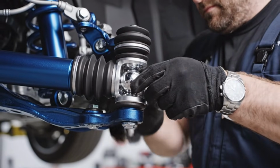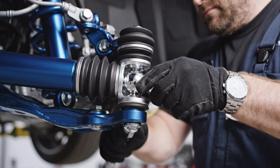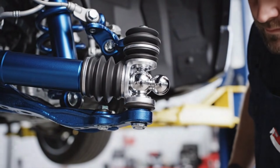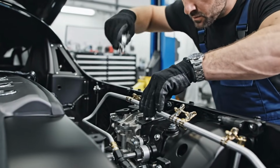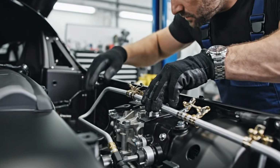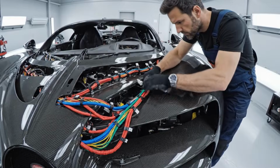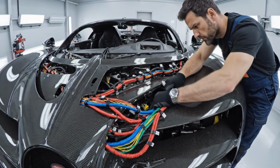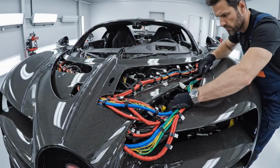New suspension bushings, ball joints, and shock absorbers are assembled. Pristine components snap into place. A mechanic meticulously routes a new fuel line along the Bugatti's chassis, bending precisely, securing with clips. A mechanic installs a new wiring harness, bundles of colorful wires carefully routed, renewing the car's nervous system.